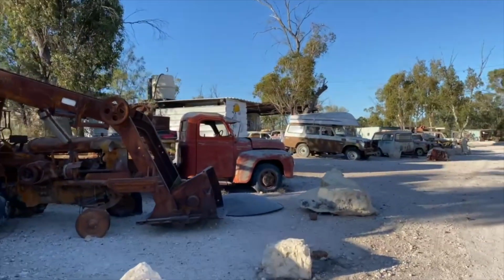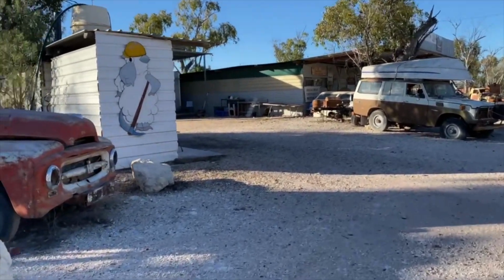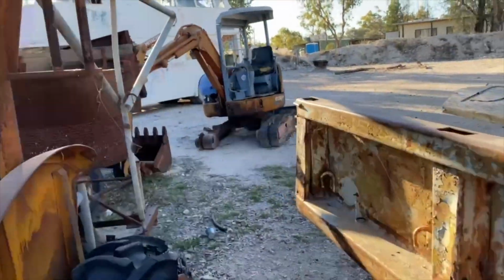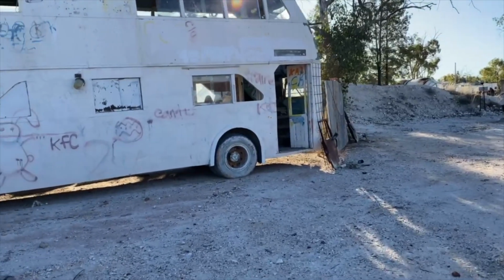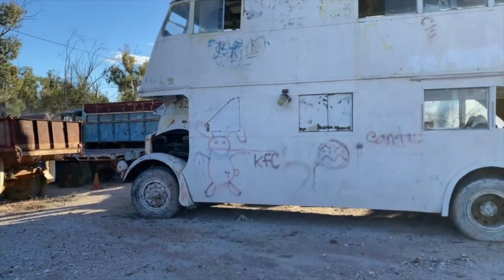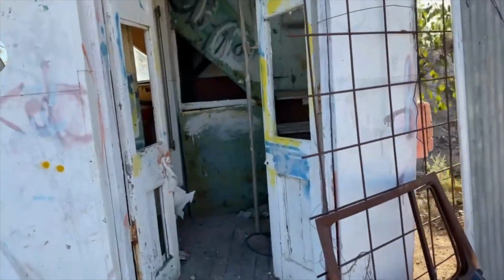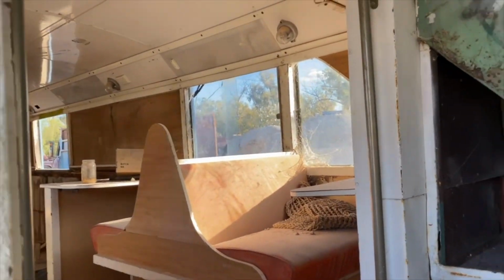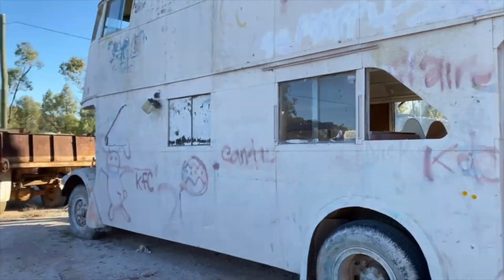Got some other stuff. There's an old troopy there. And down here you got a heap of old Holdens. Just so we can't go through here. So there's an old double-decker bus. Stay away. I can remember going on one of these as a kid in Sydney. Bus similar to this. Tell me my age now.